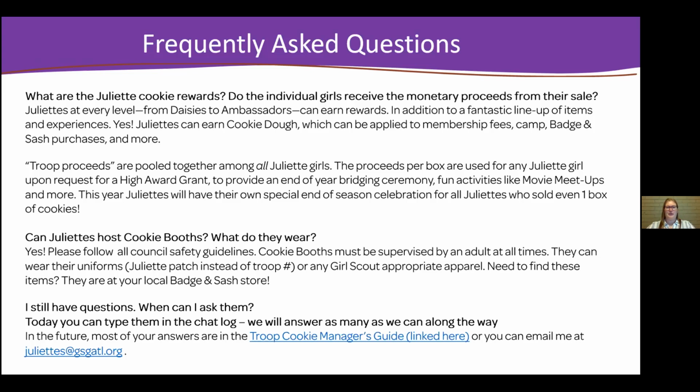We also have a special option just for Juliettes. If you sell even one box of cookies, you will get a Juliette reward, and that is going to be announced when we start in January. And that is genuinely just selling one box. It's an easy way to get your girls involved or interested, to say, if you just sell one, you get a prize. And it's always great to see them rewarded for their hard work.